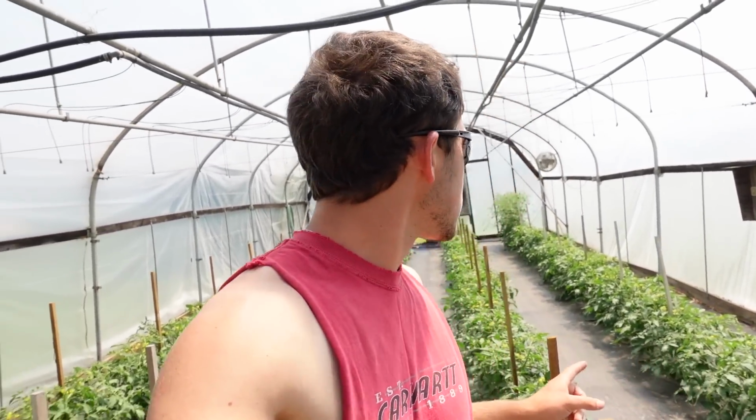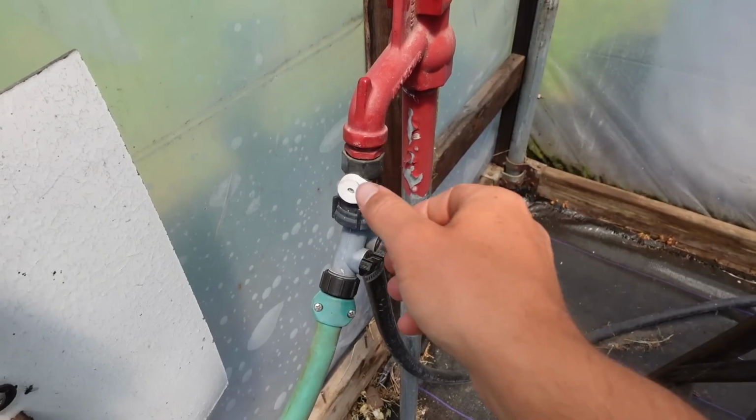So I'm gonna turn these on, turn that fan on, and then they're gonna finish up loading the truck, and we're gonna head to the field and start planting.